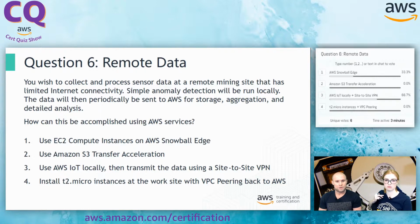Install T2 microinstances at the work site with VPC peering back to AWS. Nice idea, but we don't necessarily ship T2 microinstances externally. Now, this question may change when AWS Outposts is launched, there you go. But that is still currently planned for the future. It was announced early at re:Invent, so that still isn't released to market. And anyway, we don't have T2 microinstances. So we might have to bring you back in once that's announced for a new set of questions.